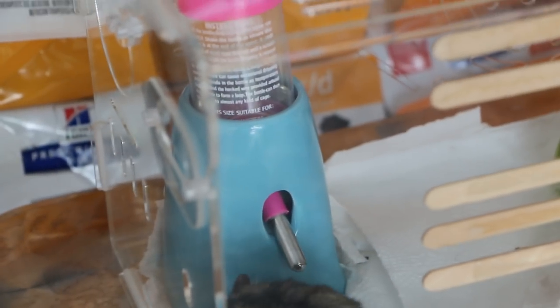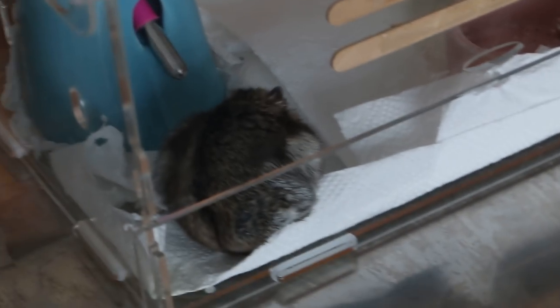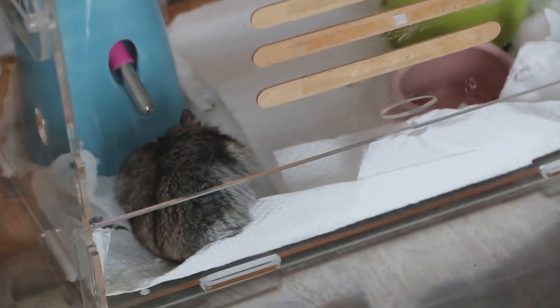No, take the container here again. Always put it in the container. Don't hold with your bare hands, because the hamster might just drop onto the floor. If it drops on the floor, it's not good for the hamster. That's why I always have this container here. Even for you also, best is to do that.